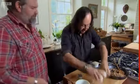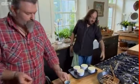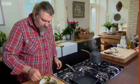Place them on a roasting tray. Turn your oven up to 180. Remember, it's on 160 for your confit. And put these in for half an hour.